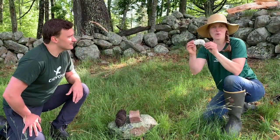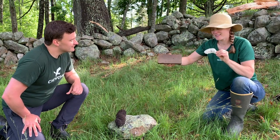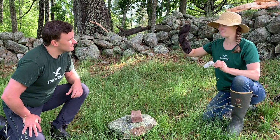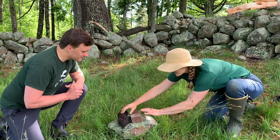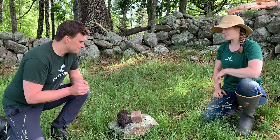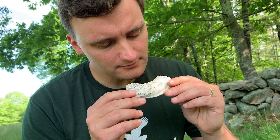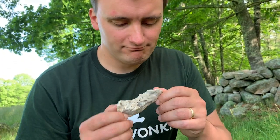Okay. I've got three things here. An oyster shell, a brick, and then a skein of dark wool. Fantastic. So let's just take a moment and imagine how these three objects might represent pieces of the history of this land. Charlie, do you have any ideas of what this oyster could represent in terms of the history of the land use here on Chewonki Neck?